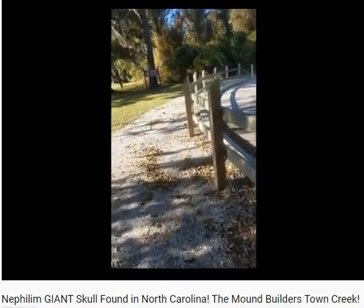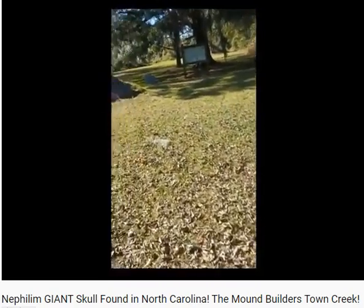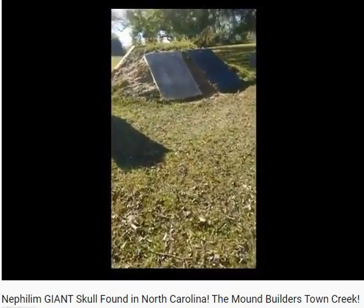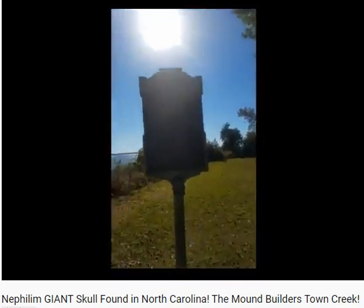So, right now, guys, we are walking to the Native American mound. Now, there are controversies about these mounds and why they were here. But this is Fort Watson.